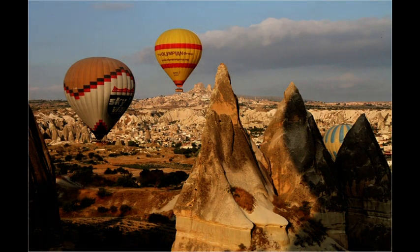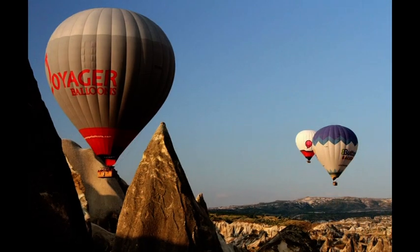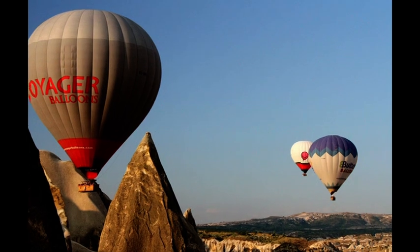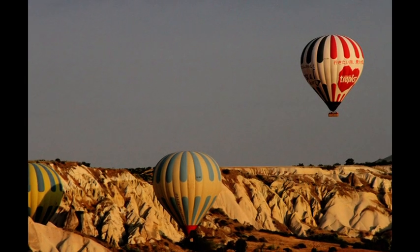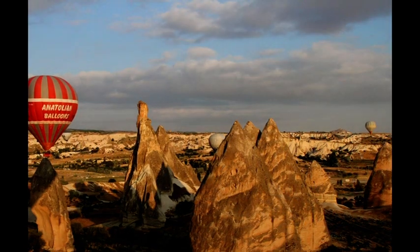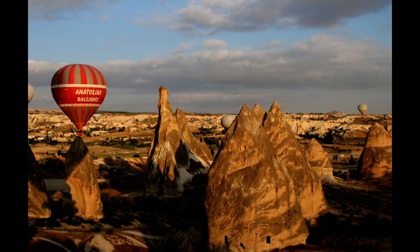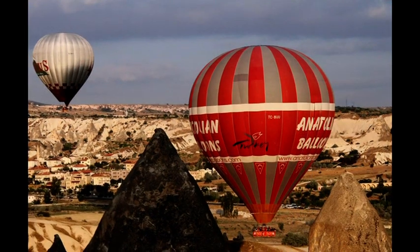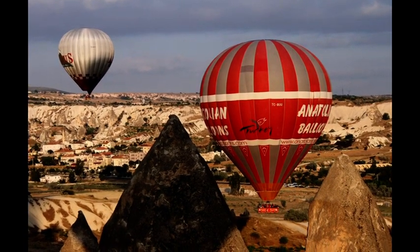The sun is up and the lighting is perfect for photography, but we have to slowly start the descent before the wind increases in intensity. This balloon looks quite precarious, drifting so close to the fairy chimney. Looking at this landscape, one could not imagine or believe that Cappadocia has one of the world's oldest wine industries, dating back some 4,000 years. The Hittites were the first to recognize the volcanic soil's viticultural qualities, and they carved their cellars in the soft and porous rock, which kept the temperature almost constant throughout the year.